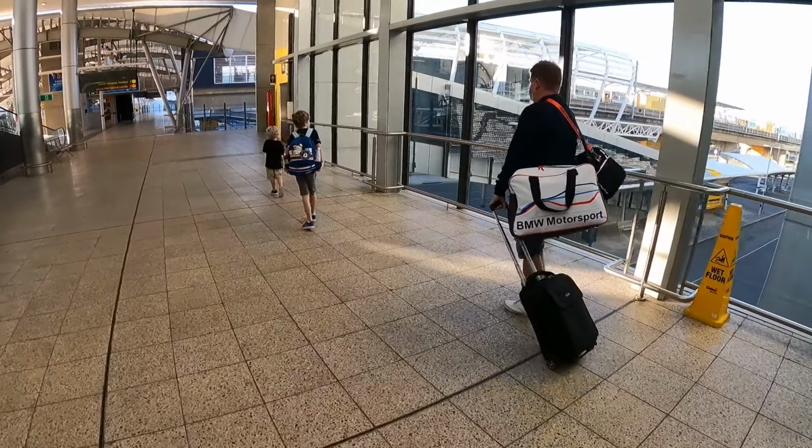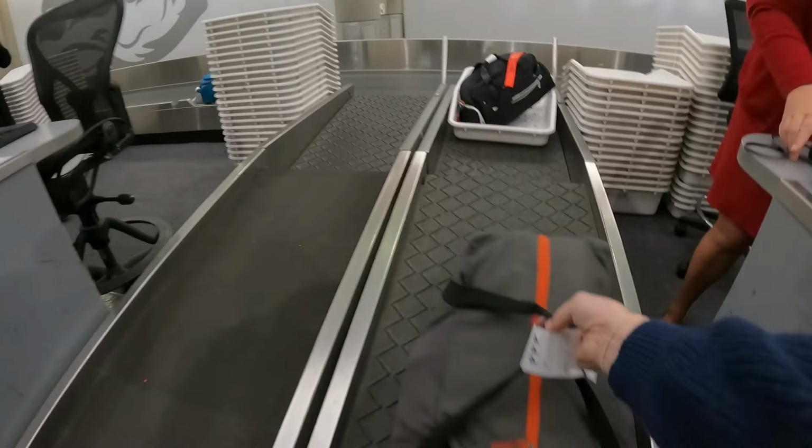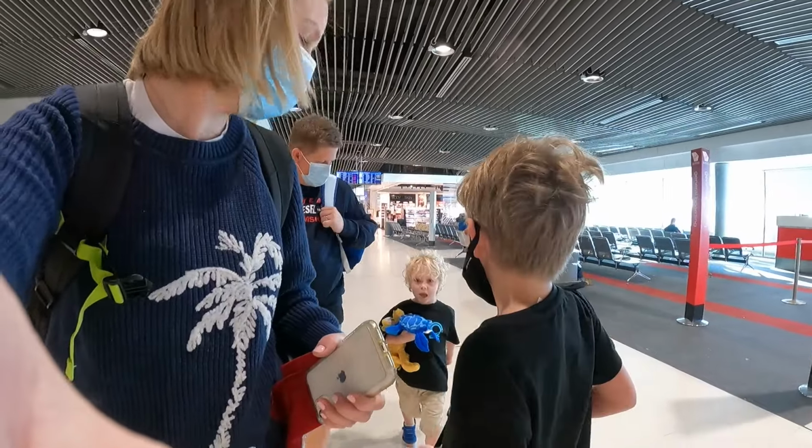We live on the Gold Coast, so getting up to the Whitsundays was a short plane trip up north to Airlie Beach. 8 a.m. flight to Proserpine. Think we should get some sweeties for the plane? Yeah!